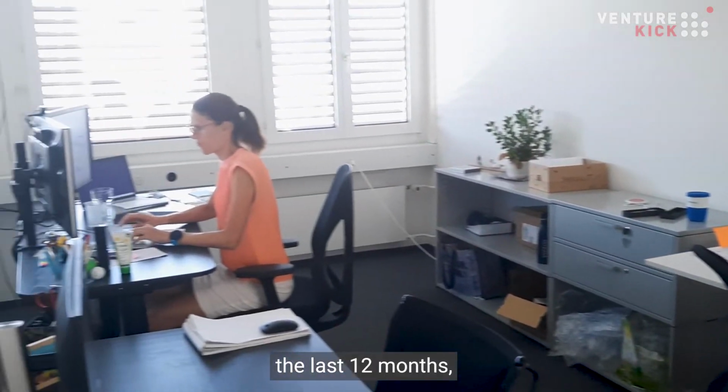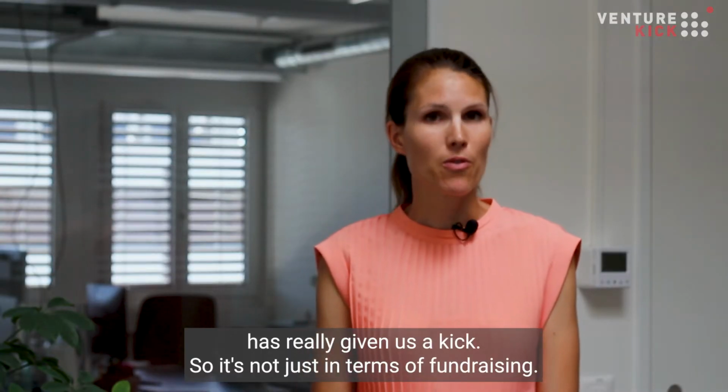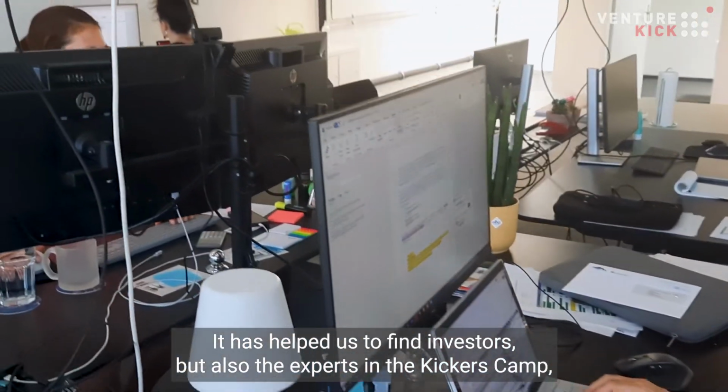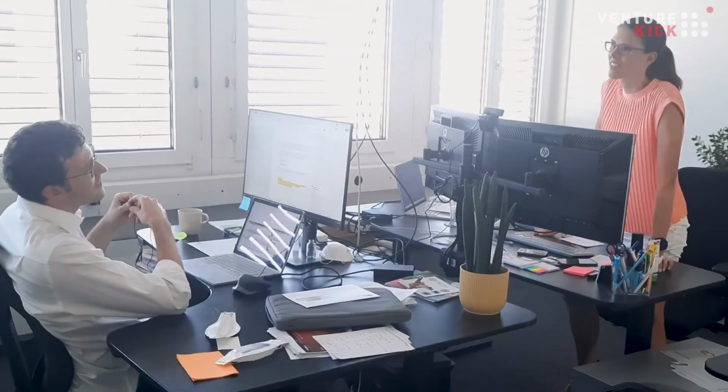Venture Kick the last 12 months has really given us a kick. So it's not just in terms of fundraising, it has helped us to find investors, but also the experts in the Kickers camp. They helped us to shape our business case.